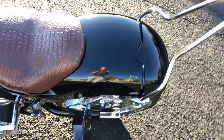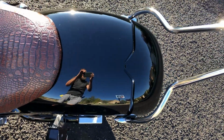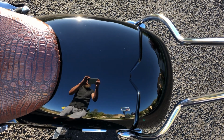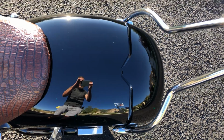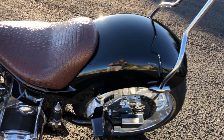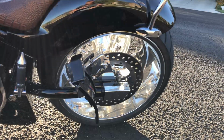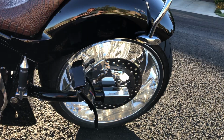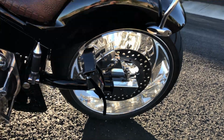Rear fender is in good shape. See if we can get a little bit better lighting to show you that there's no major blemishes. You'll see the reflection of me. That's how shiny the paint is. Polish built on this rear wheel on the sides, in good shape, no major blemishes to point out. But again, the bike is not brand new, so you can't expect it to be perfect.